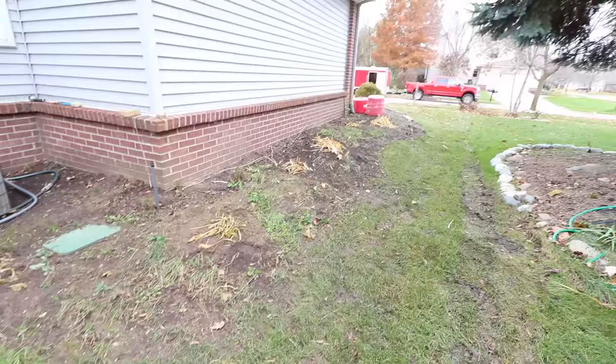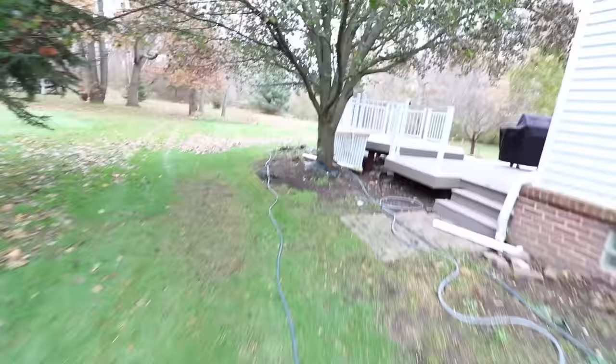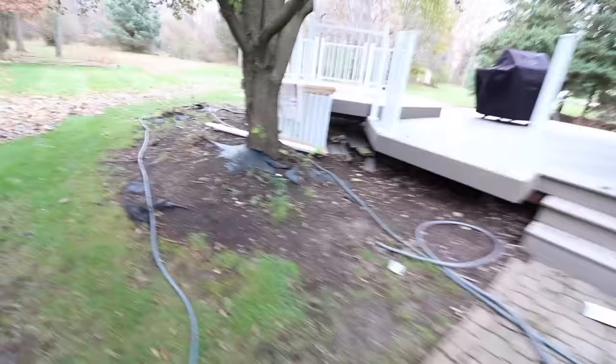Alright guys, so I am all done blowing out the beds and all done getting the perimeter done. Let me show you guys what it looks like. So this whole bed is all done. You guys can see that it gets kind of marshy over here. So I blew this whole lane out the whole way down to the backyard. Out of breath. You guys can see the beds look literally 10 times better.